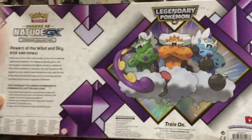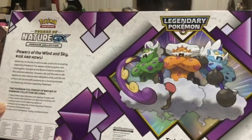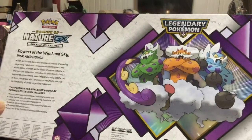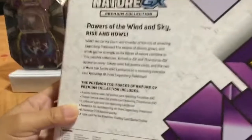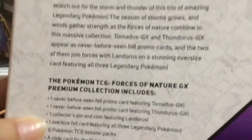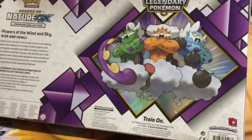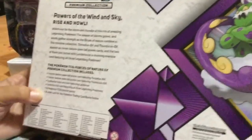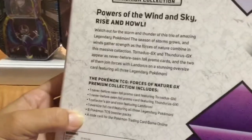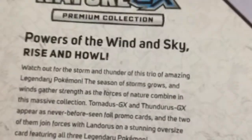Well, we do get a GX, but just the GX that doesn't come in the box. As I'm reading this, it says a fossil promo card, one never before seen. So we're going to have two of them because it's two fossil promo cards. Then we have the collector coin and the pin, an oversized fossil card, and 6 booster packs. Let me give them a close up so they can see it. There you go, guys. That's a close up, so if you want to stop the video later on and read it.